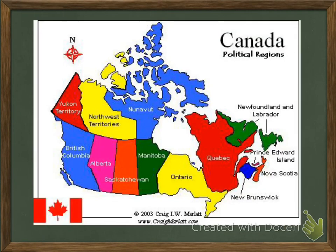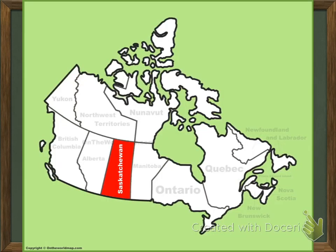So we'll just take a little break from the story to talk about where this story takes place, the setting. So if you can remember, find the place on the map where they said the story takes place. And if you chose Saskatchewan, that province in the middle of Canada, you are correct.